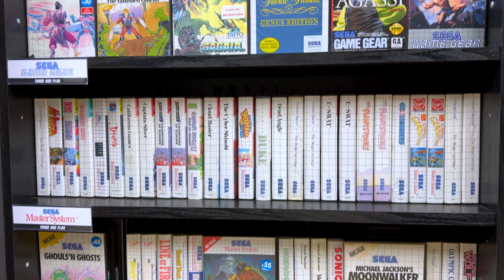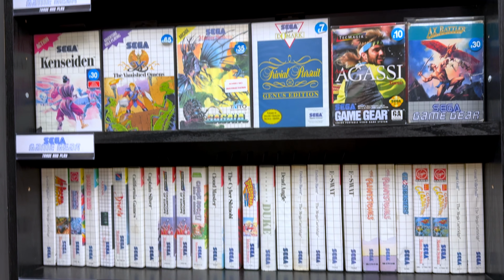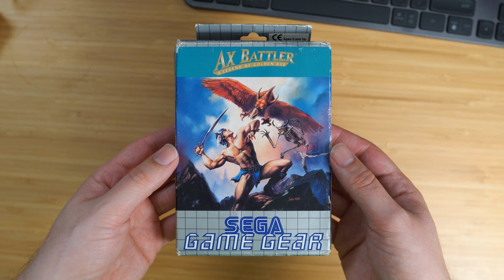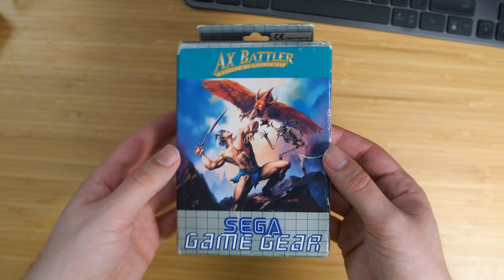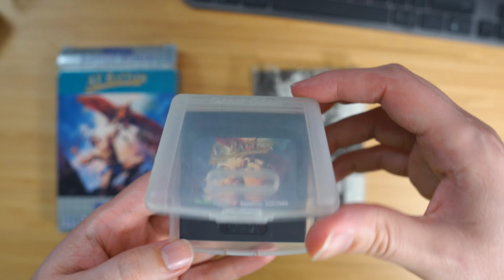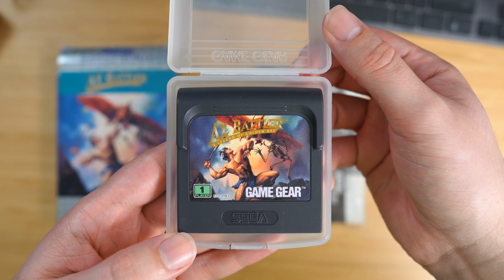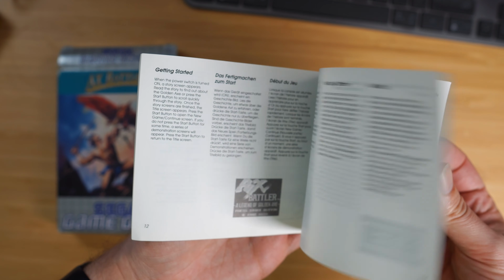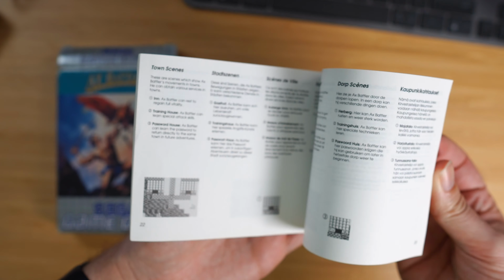And there were some Game Gear games there as well, including one there called Axe Battler, which I did actually pick up, and I've got it right here. This is a really interesting game in the fact that it's actually part of the Golden Axe series, but it's not a side-scrolling beat-em-up like the rest of the Golden Axe series. This one's actually a top-down RPG, and I've always been super curious to check it out, so very happy to finally own my own copy of Axe Battler. And I've heard it's one of the best games for the system too, so definitely going to give it a try soon.